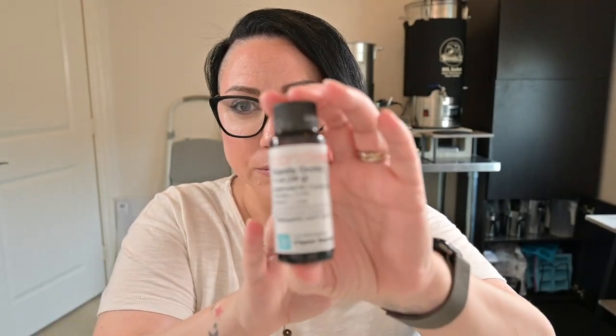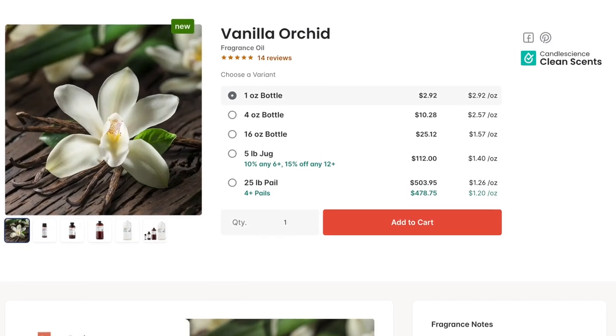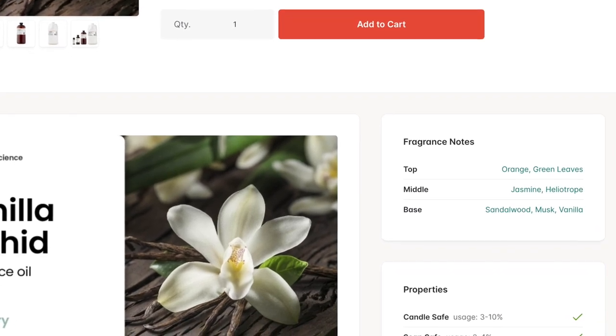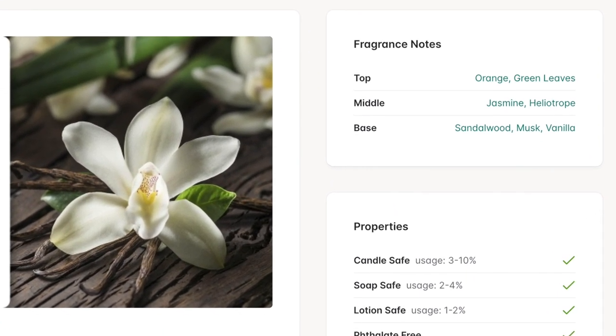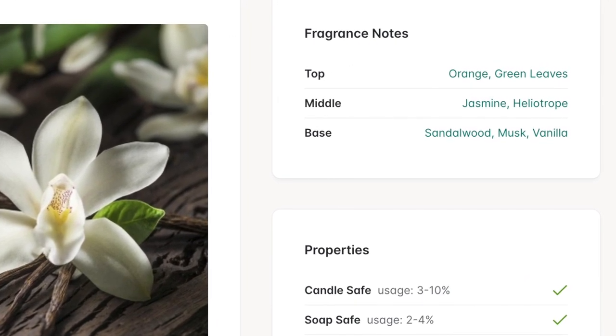The next fragrance oil is Vanilla Orchid. The top notes for this are orange and green leaves. The middle is jasmine and heliotrope. And the base is sandalwood, musk, and vanilla.